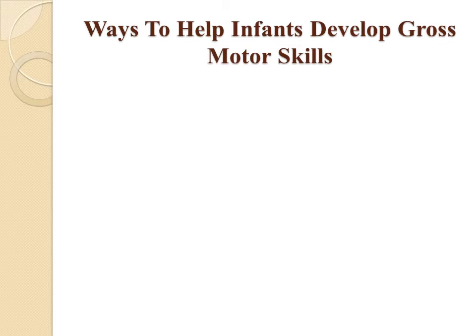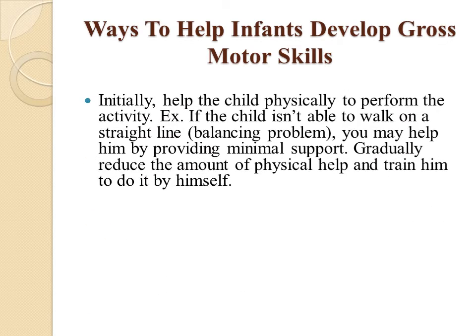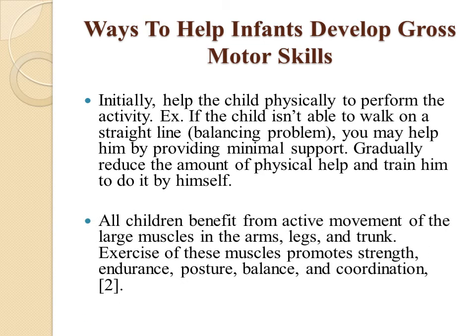Ways to help infants and children develop gross motor skills. Initially, help the child physically to perform the activity. For example, if the child isn't able to walk on a straight line, that means a balance problem. You may help him by providing minimal support. Gradually reduce the amount of physical help and train him to do it by himself.